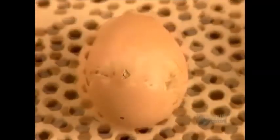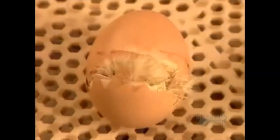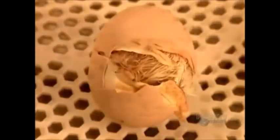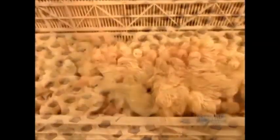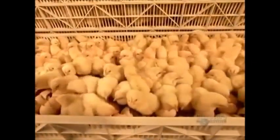Day 19. The chicks use their beaks to crack a hole through the shell, then a horizontal line all around. After 6 to 8 hours, the chicks finally emerge from the shell. They're covered in short feathers called down, and they're able to walk and see.